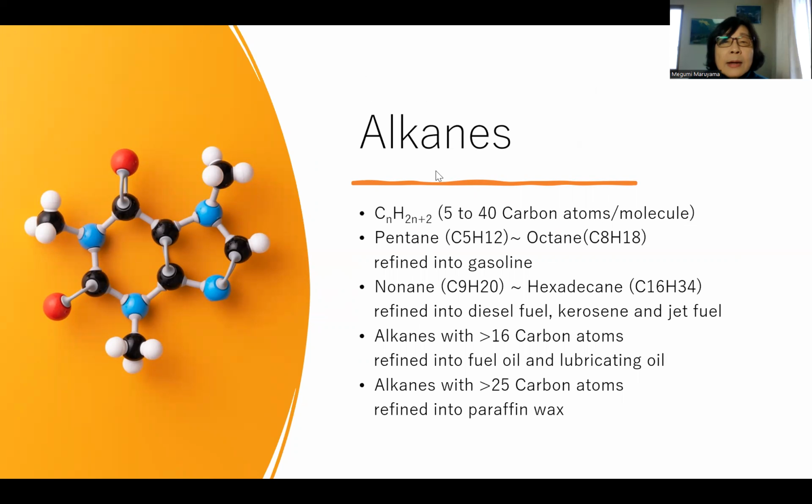The alkanes have the chemical form: C n H 2n plus 2, carbon with a number of carbons, and hydrogen with that number times two plus 2. So in this chemical structure, we have molecules with 5 to 40 carbon atoms. And we have pentane alkanes, nonane alkanes with more than 16 carbon atoms, and alkanes with more than 25 carbon atoms. The pentane is the alkane with this chemical form: C5H12, and octane, C8H18.